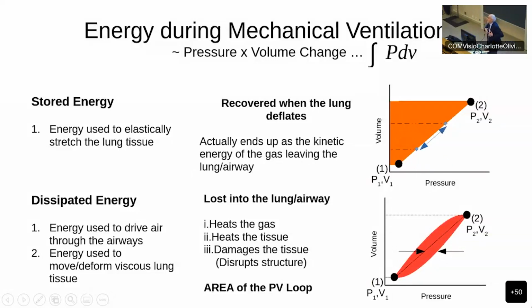It's stored in the elastic system of the lung. That's very important. It's stored energy. Because when I let the lung go, when I let the pressure down, that stored energy, or at least some of it, comes back out of the lung, and it's manifest in the motion of the gas coming out of the lung. Okay, so stored energy in the elastic part of the lung parenchyma. The trouble is that as I put that gas into the lung, it has to go through a resistance. It's got to go through the pipes, and it's got to move my chest. And that movement dissipates energy.